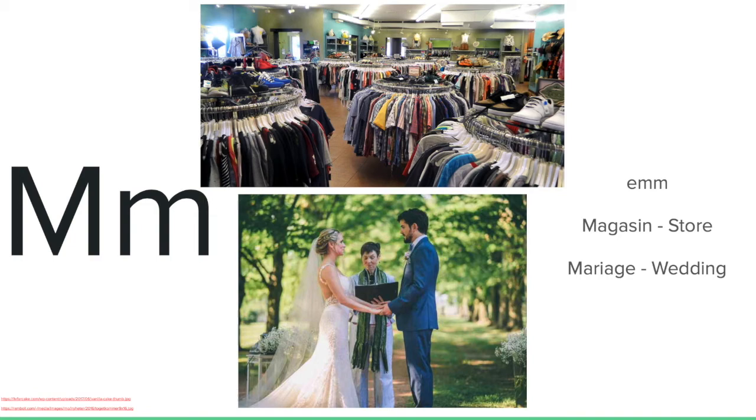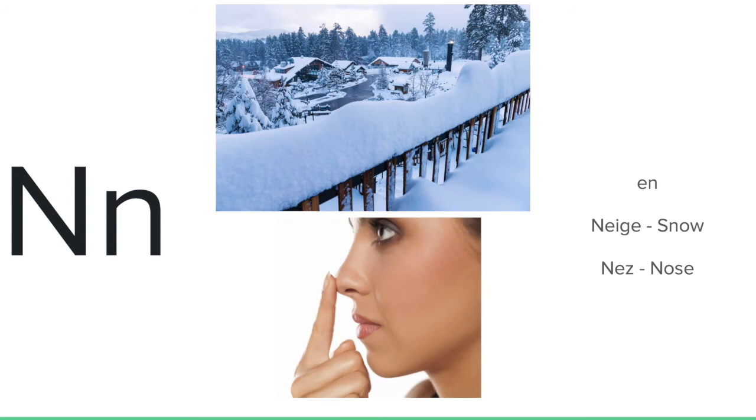Next is N. Like M and L, it's also pronounced as N. Neige, which means snow. Or nez, which means nose. Practice saying it with me. N. Neige. Nez.